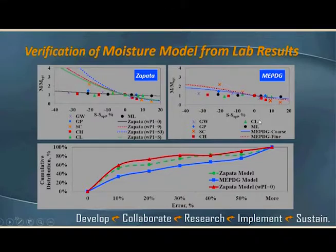If you want to look at the error that you're going to get between the model and the measurement, you see that the best model is when you use the Zapata, assuming that WPI is equal to 0, at least based on experience. We have tested more, and that has worked, at least based on the way we are running the test. I told you, if you run resilient modulus, we run T307. If you run another one, the model would change.